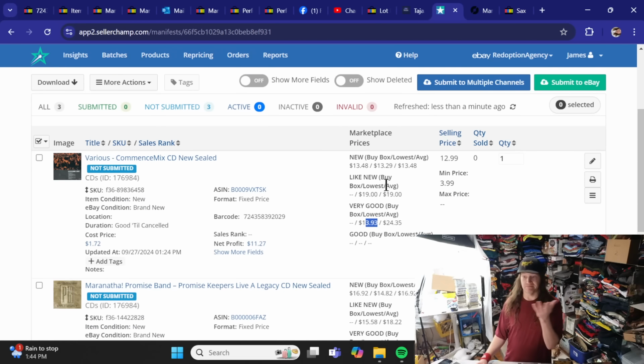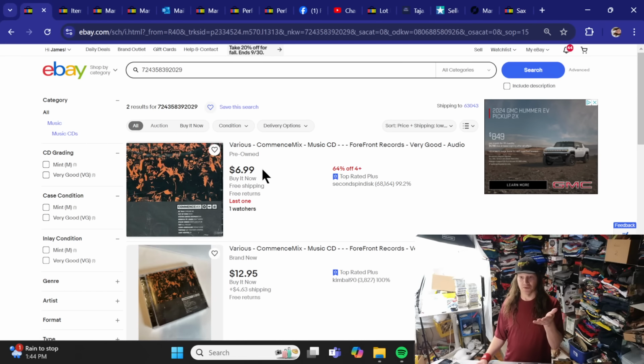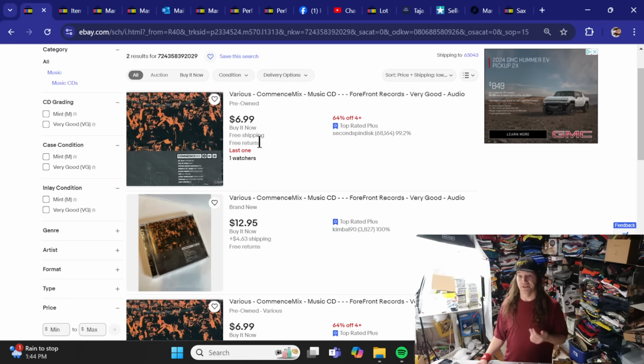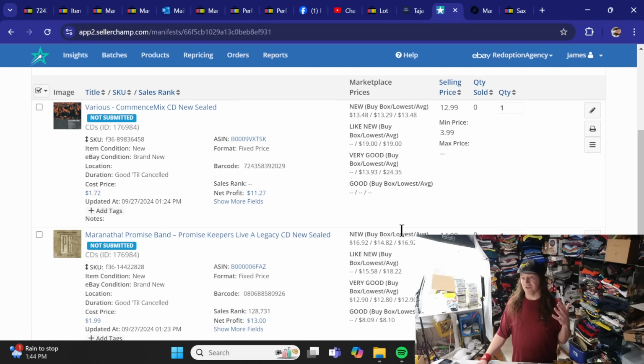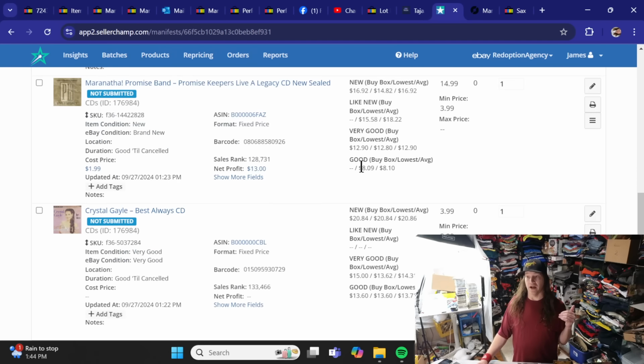And for very good, this would be a lower item. I wouldn't necessarily compete with these guys, so I'd put it in at maybe $6.99 with shipping is what I would do, since the next nearest one is 12. So that's what I would do there. So those numbers are usually nowhere near what I price it at. This one's pretty close too again, but then again, very good.